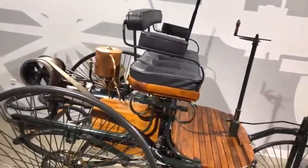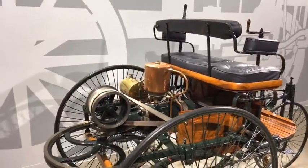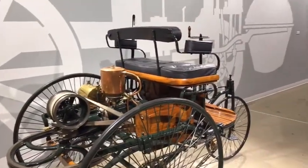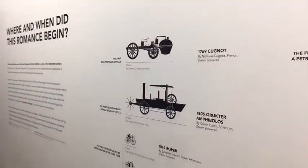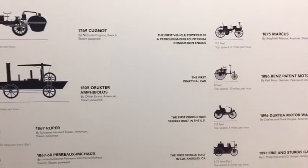That's a steam engine on the back, or what is it? Yeah, see here it's 2 miles per hour. This is the steam boiler. You had to start somewhere. The instinct was there for a long time.